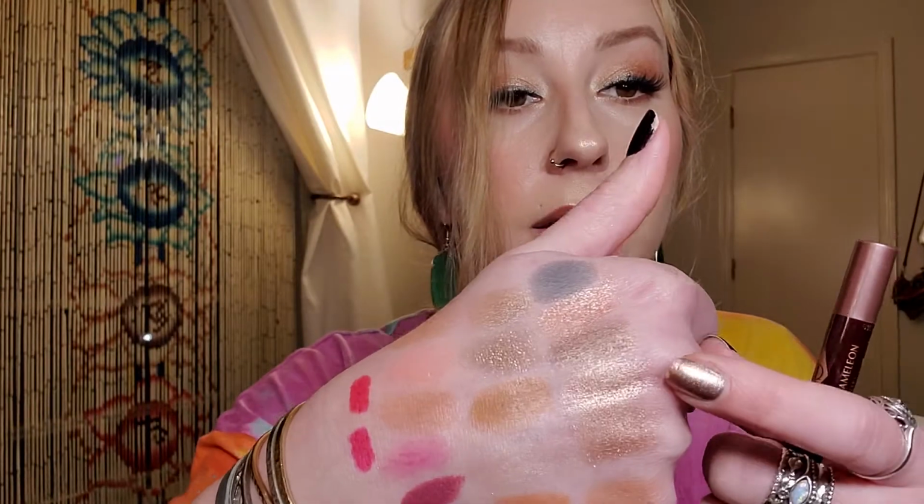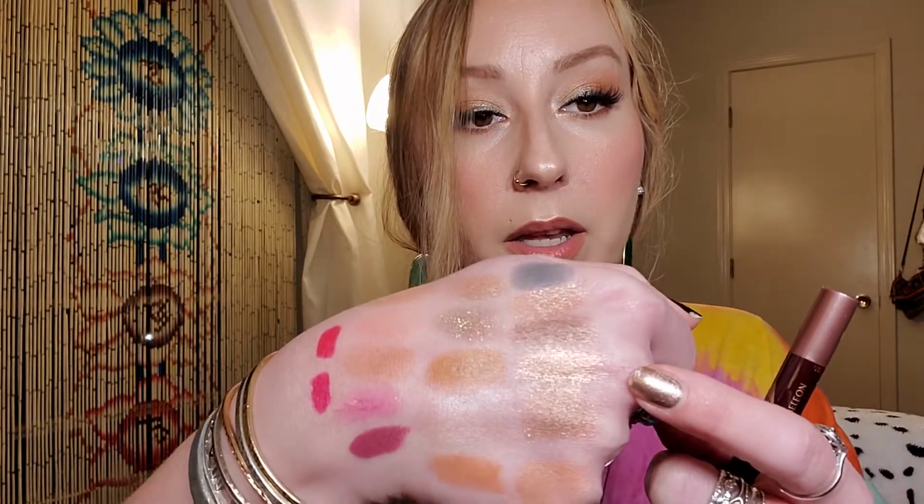And then, oh, I didn't show you the swatch. It is right here. Look at how pretty that is. I have that on my eyelids today too, with some of my Pan Those eyeshadows. It's so pretty. And then I have Charlotte Tilbury Dark Pearl.